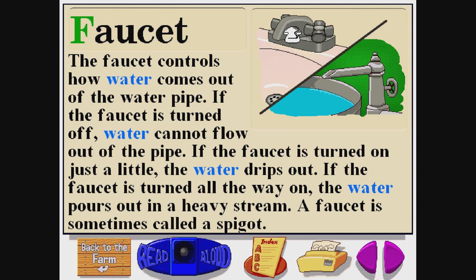Faucet. F-A-U-C-E-T. The faucet controls how water comes out of the water pipe. If the faucet is turned off, water cannot flow out of the pipe. If the faucet is turned on just a little, the water drips out. If the faucet is turned all the way on, the water pours out in a heavy stream. A faucet is sometimes called a spigot.